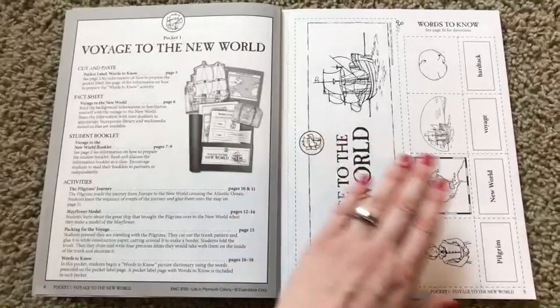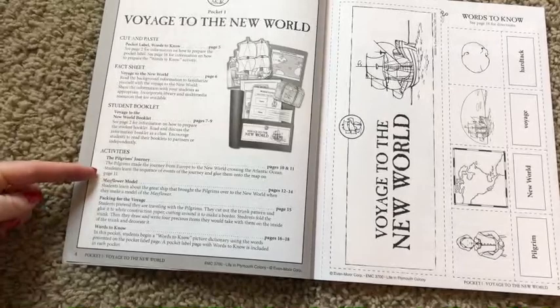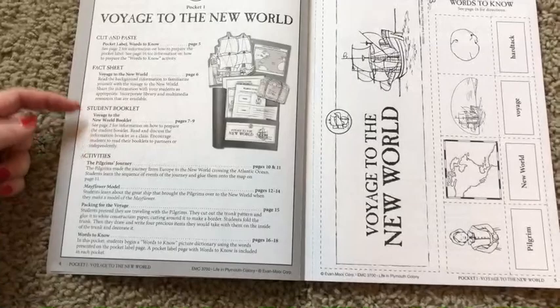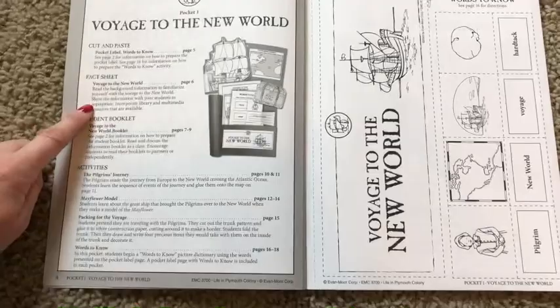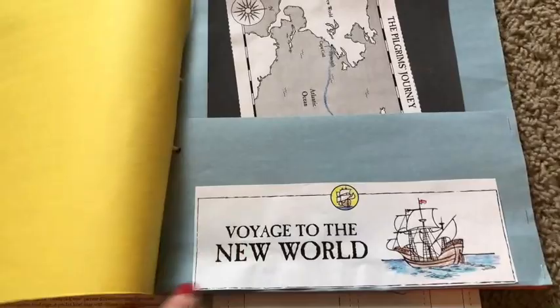And then this is your word snow. So this is actually going to start your first pocket, which is Voyage to the New World. And here it's going to tell you everything that's included. You have 4 activities, a student booklet. This is going to be your vocabulary pages. Or no, this is just some text that the student can read, and then a fact sheet here, okay? So this piece here is the cover page, or it goes on the bottom of your pocket right here. And then this is going to be your words to know.